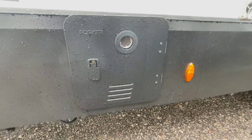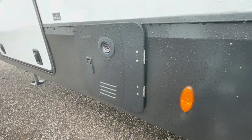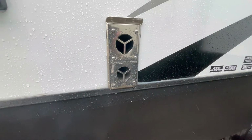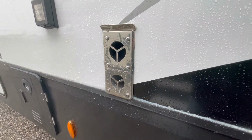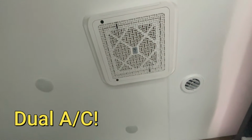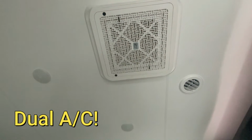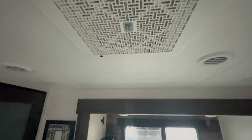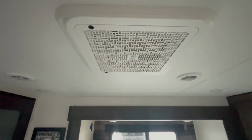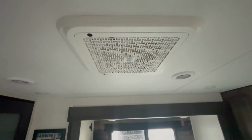It's also got a Fogatti tankless on-demand water heater so you never run out of hot water. This interior tackles all of the elements with a 30K BTU furnace to stay warm and cozy in any climate. And it's got a 15K BTU AC with a HEPA filter and RV airflow system for more efficient cooling. And in the bedroom, it also has a 13.5K AC with the HEPA filter and the RV airflow system, making your bedroom even more comfortable.